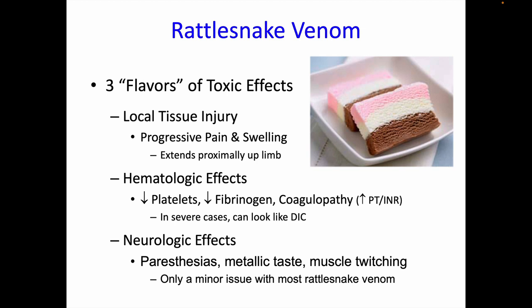And then there are also some potential neurologic effects, but these tend to be a minor issue with most rattlesnake venom. The kind of neurologic effects you can see are paresthesia, some numbness and tingling. Maybe people will complain of a metallic taste in their mouth, or they will develop some myokymia, some uncontrollable muscle twitching.